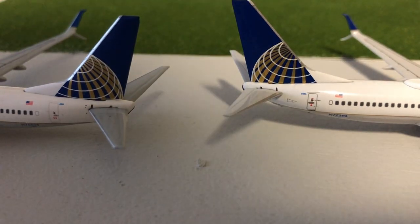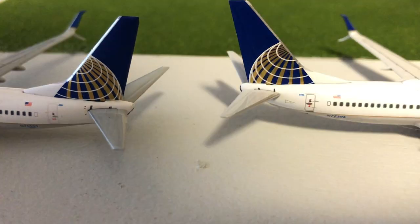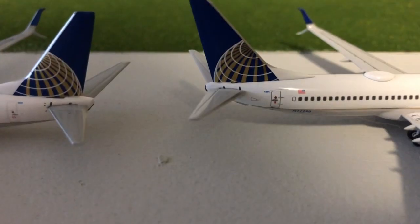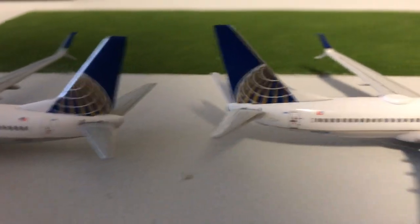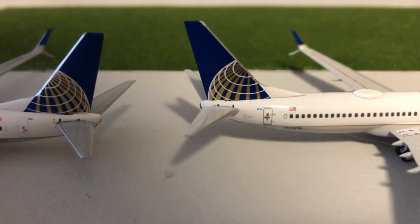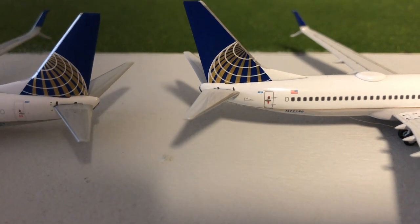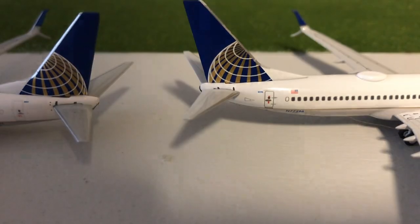Another feature of the NG Models that I love is by the tail. I think that this is mostly metal rather than this guy, which is just skimpy plastic to me. I don't really like that. Gemini Jets kind of uses plastic over there. I like the metal version more. As with the NG Models, I think it just looks more realistic that way. And you're paying a lot of money for these models. I think they should not be really plastic-based and more metal-based. So I like that for the NG Models.